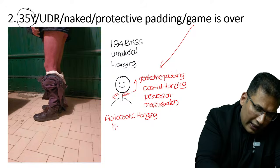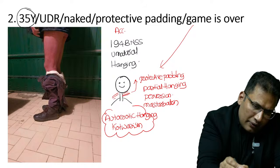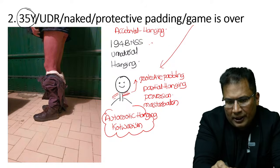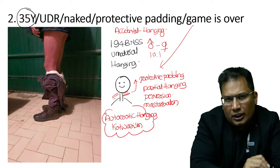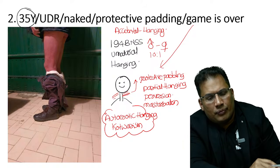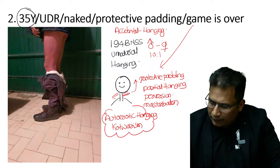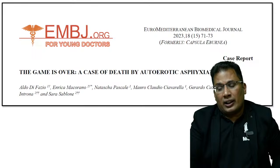Also known as Kotzwarism. Sexual hanging. It's an accidental hanging leading to death. Very common in males. It can be seen in females also. 10:1 ratio. Cause of death asphyxia, venous congestion, the failure of the rescue mechanism. So, okay. I hope you understood this. Rakesh, are you there? Okay. The game is over. A case of death by autoerotic asphyxiation.